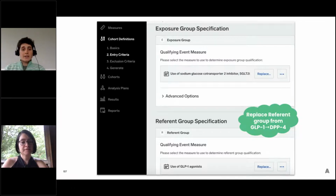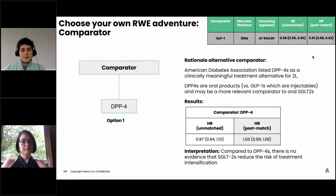Yeah, exactly. So our primary analysis for this particular option stayed the same except for the change to the comparator. So let's go ahead and look at the results here. Again, same setup, top right-hand corner are our primary results. And now we see very different results for the DPP-4s. So instead of with GLP-1s, our hazard ratio for the unmatched and the matched were around 0.60.